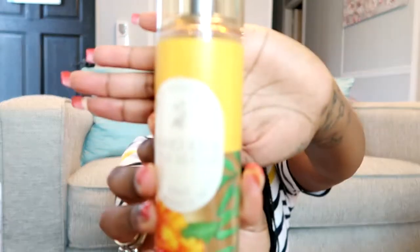The next one we have is Marigold and Cane Sugar. The notes are golden citrus, sunshine, marigold, cane sugar, and warm amber. Let me not judge a book by its cover. Hold on. I don't hate it, but I don't immediately love it. I definitely can smell the marigold in it. It's a little bit more floral than what I'm used to, but this is one I'd be willing to give a chance to see how it wears on me before I just automatically say no.